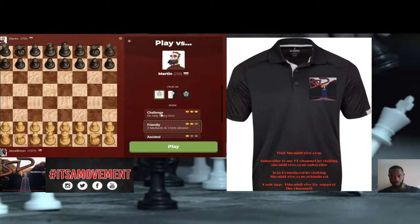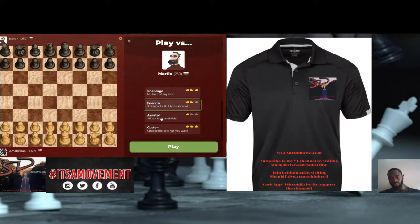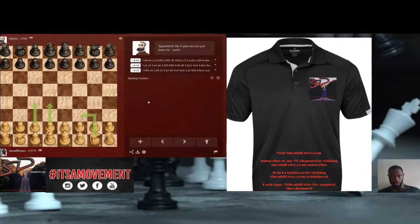So remember, keep it on assisted. You want to have it on assisted because you want all the tools available. You know what I'm saying? You want all of the tools available. So you click on assisted and you click on play. Right? Look.